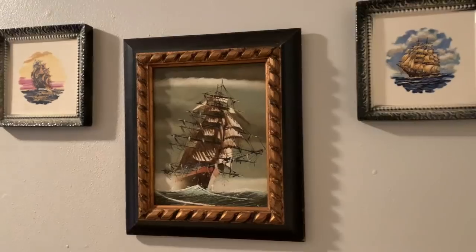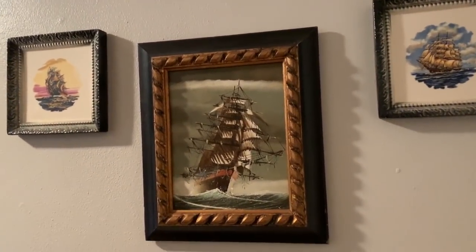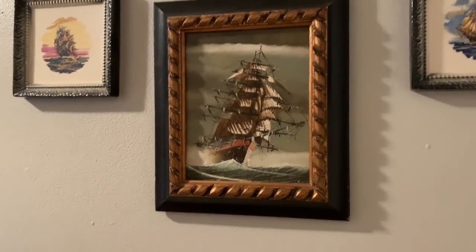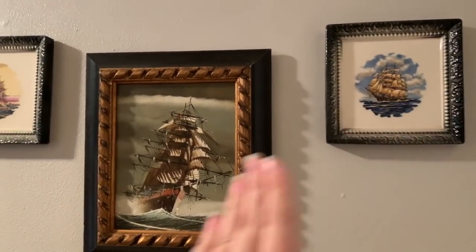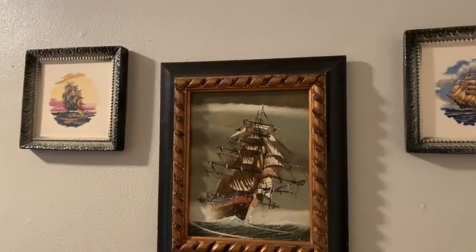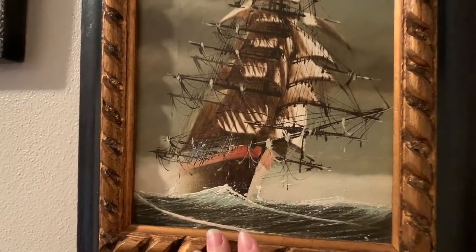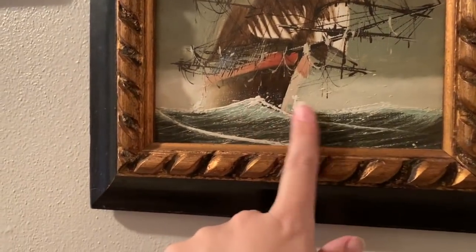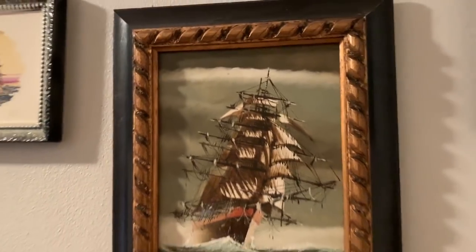Pretty cool. Here's something else that I've told you guys about me, that I like ships. But not just any ships. I like these sorts of ships, like pirate ships. And this is probably my favorite one. This is an oil painting that I picked up at a yard sale when I went with my sister and Bianca. I got it for $1.